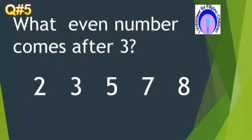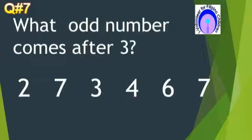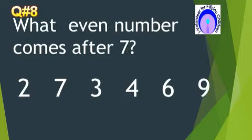Number 5. What even number comes after 3? Question number 6. What even number comes after 2? Question number 7. What odd number comes after 3? Number 8. What even number comes after 7?